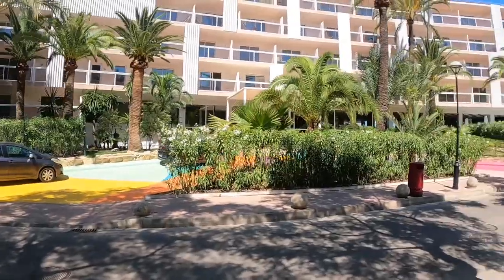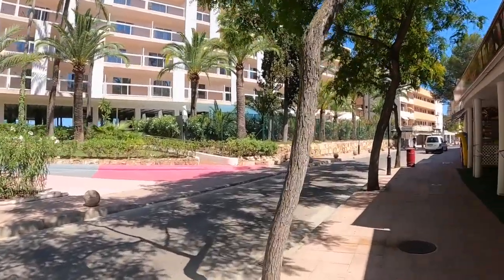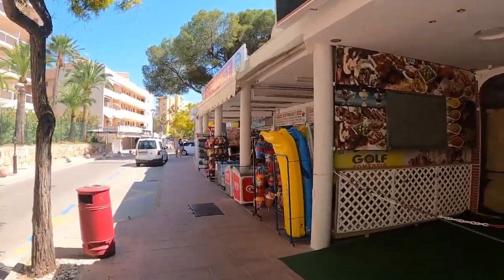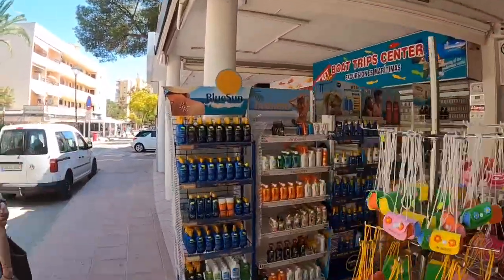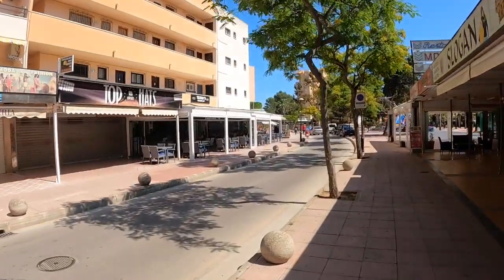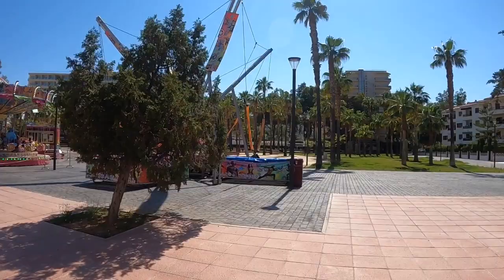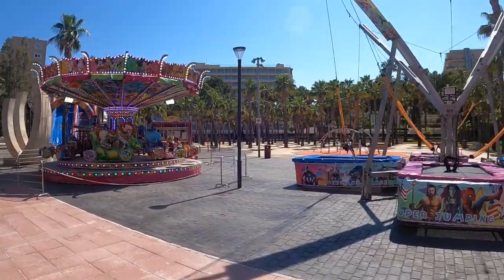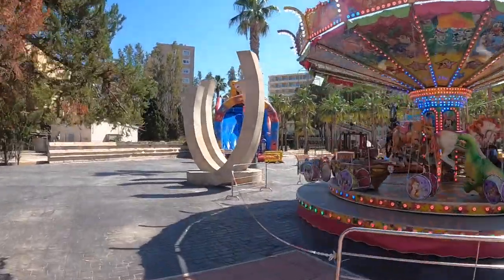A few more hotels around here that are open that weren't before. So got a few rides here for the evening time, I presume. Getting a little bit more normal light now, isn't it? Bouncy castle at the back.